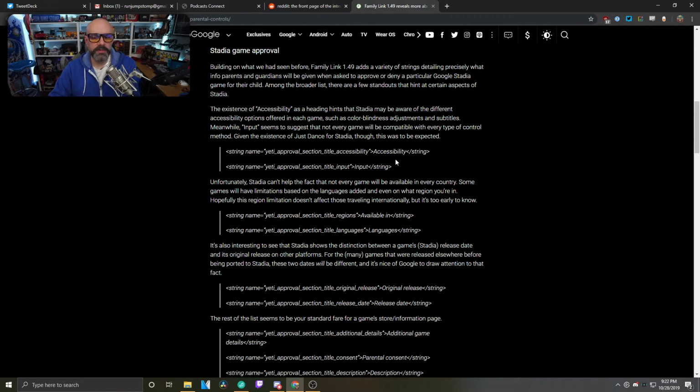So first off, these two pieces of information are telling us what kind of accessibility the game has. Does it have colorblind mode? Does it allow you to use third-party controllers that have that kind of accessibility stuff built in? And then input, this is going to tell you, at least I'm assuming, is this a game that will work with mouse and keyboard or controller only? What kind of stuff can you expect?